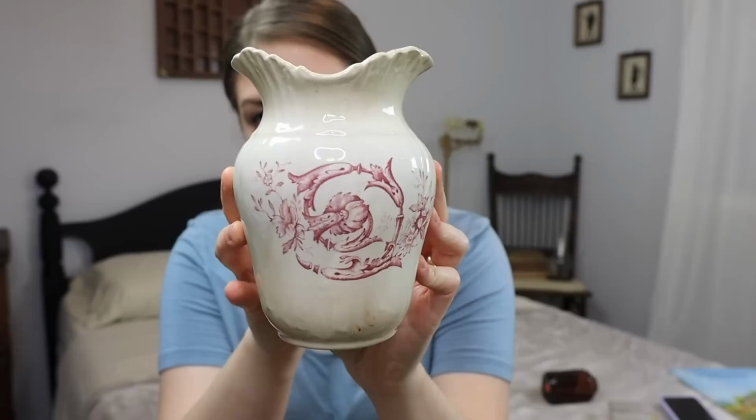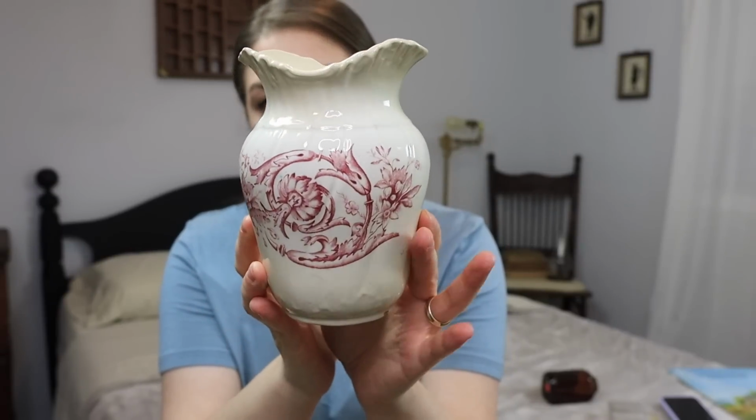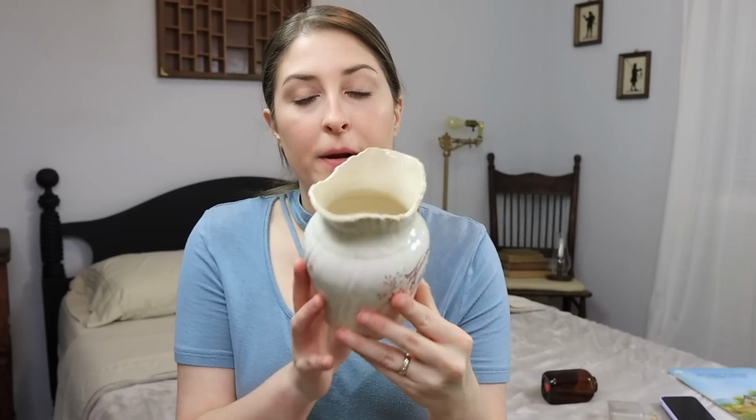So this next item, I'm gonna need your help on if you know anything about like ironstone or just antique transferware and stuff. So I found this, and it obviously has some red, it's kind of like a pinky red transferware. Now when I saw it, I thought, oh, maybe it's a vase, but then when I looked it up on eBay, there's others that look almost identical, and they're listed as toothbrush holders. There's no marking on the bottom. I paid $3, but I thought it was really neat.